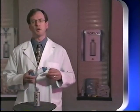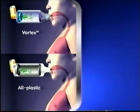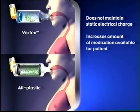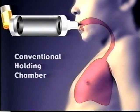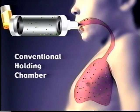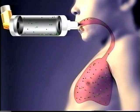The primary difference between the PARI VORTEX and conventional all-plastic holding chambers is its unique metal chamber, which doesn't maintain a static electrical charge, thereby increasing the amount of medication available to the patient. This illustration shows how conventional all-plastic holding chambers carry an electrostatic charge, which attracts and traps respirable aerosol particles, reducing the medication available to patients.